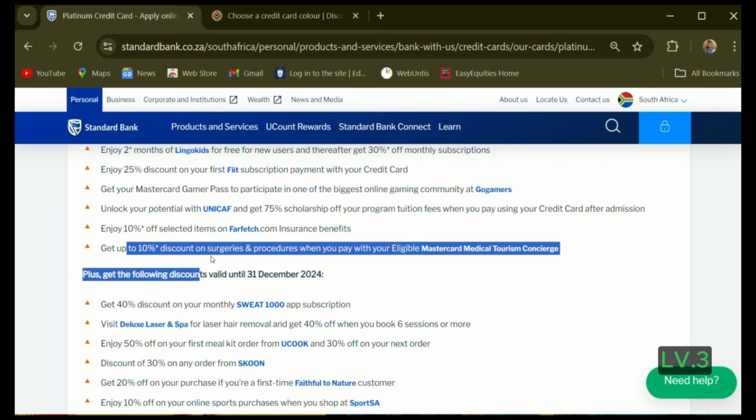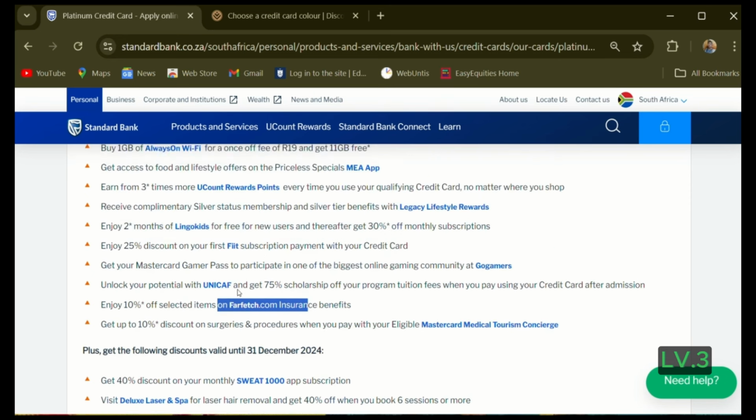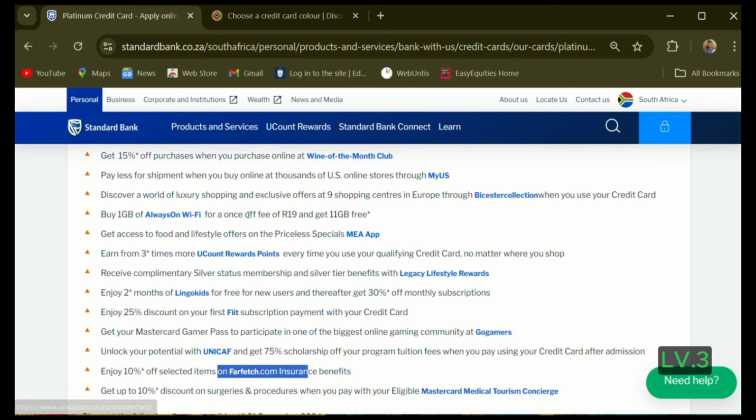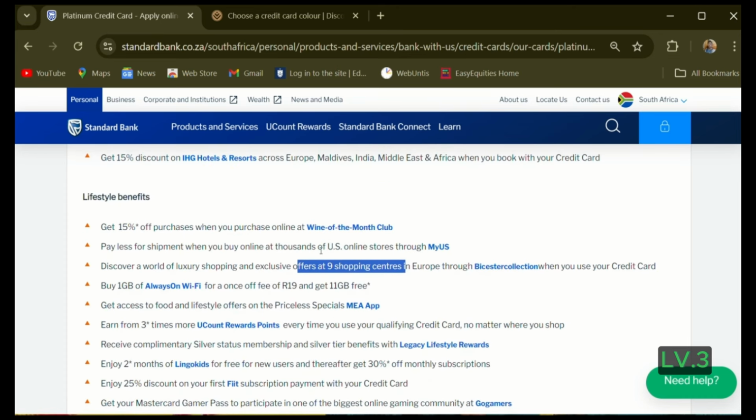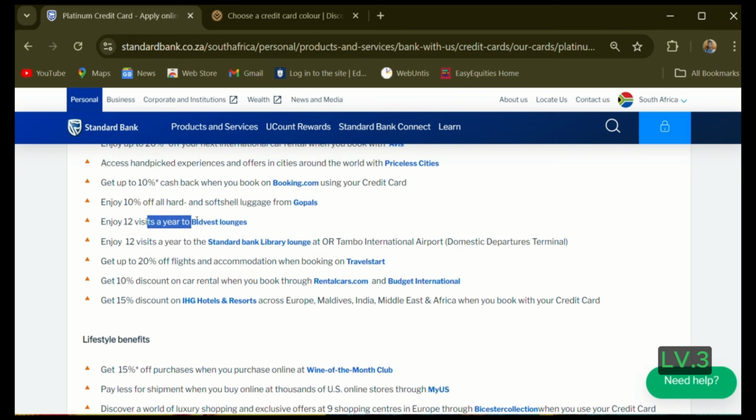That is a benefit that also stands out that we didn't have on the previous card. Same with the Farfetch thing. And I'm seeing the always-on Wi-Fi as well as one of those perks that wasn't in the previous card. The Bicester collection for 9 shopping centers. The MyUS, I believe. And the 12 complimentary visits per year.